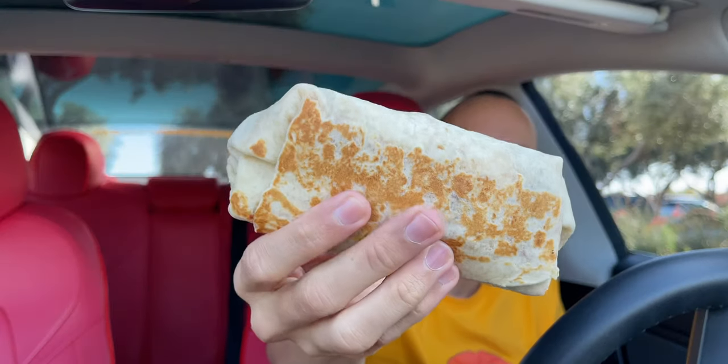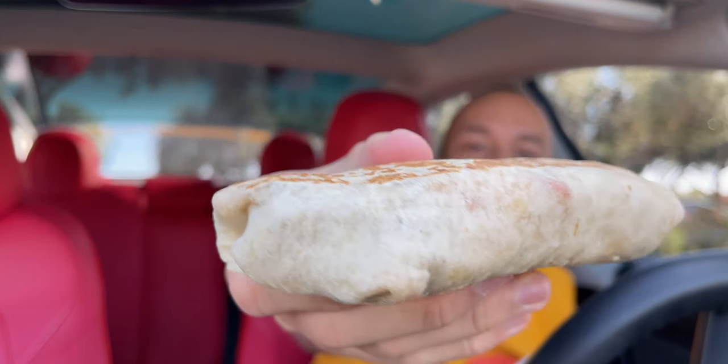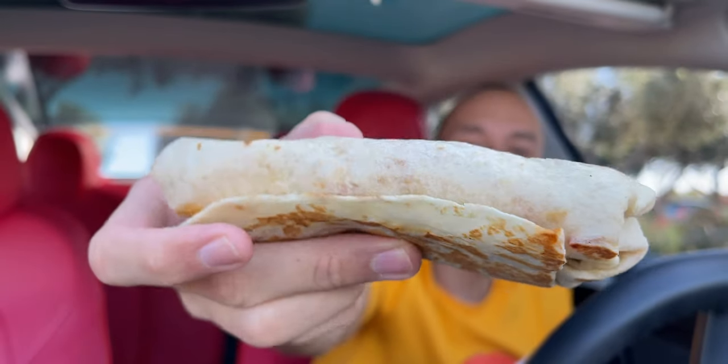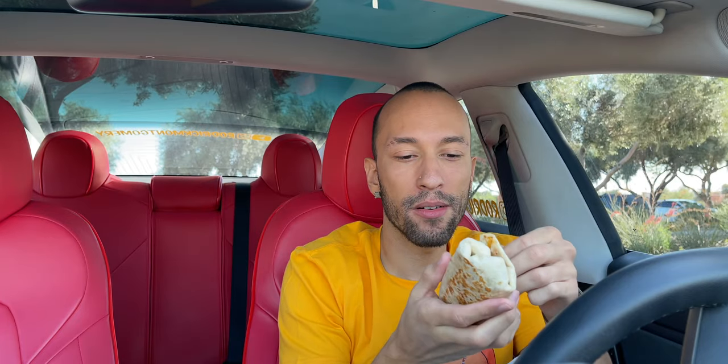Of course, y'all already know, whenever I get a burrito from Taco Bell, I got to get it grilled. So I got this thing grilled because it just makes it taste better. So boom, as you can see, got the grilled version of the Beefy Melt Burrito for $2. Fabulous, am I right? Now, let's open it up and see what's actually inside of this thing.